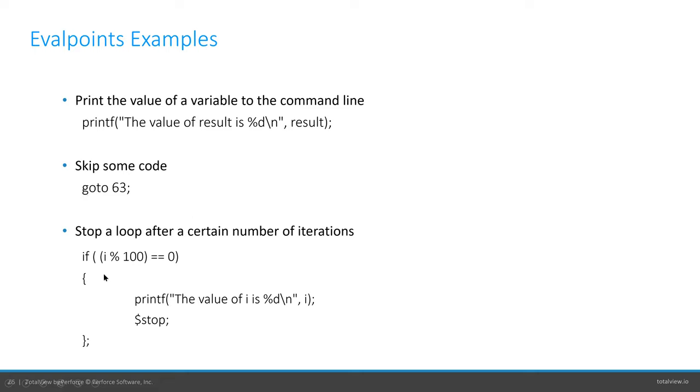And you can also use it to stop a loop after a certain number of iterations. So in this case, we're checking if i mod 100 is equal to zero. And in that case, it's going to print out the value of i, and then it's going to stop. So $stop is one of the reserved TotalView keywords that you can use inside an eval point. So eval points are very useful, very powerful.